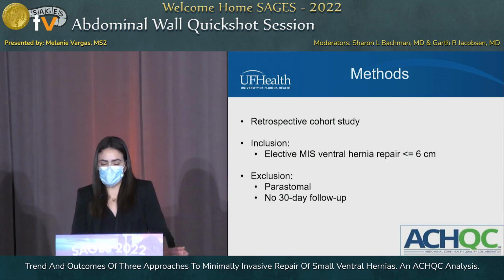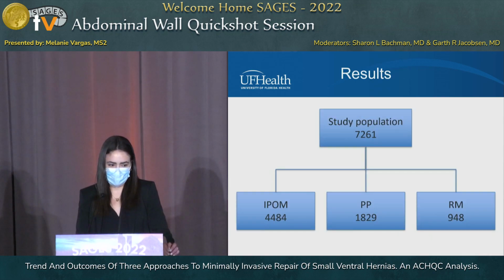We did a retrospective cohort study. We included patients' elective minimally invasive ventral hernia repair that were 6 centimeters or less, and we excluded any peristomal hernias or any patients that did not have any 30-day follow-up. And this was our study breakdown, with the largest being IPOM, preperitoneal, and then retromuscular.